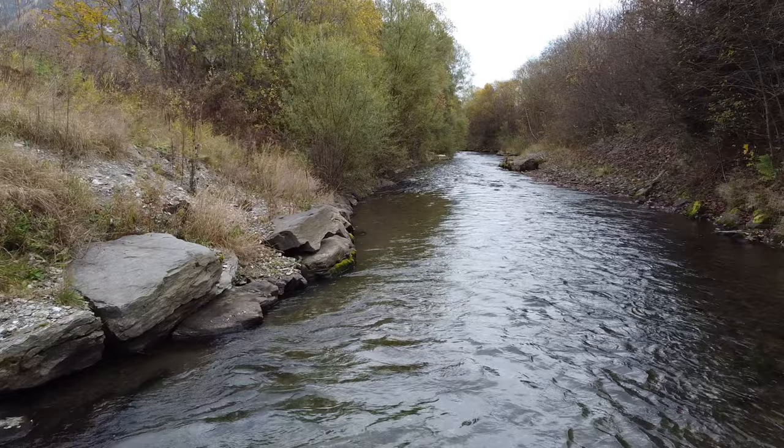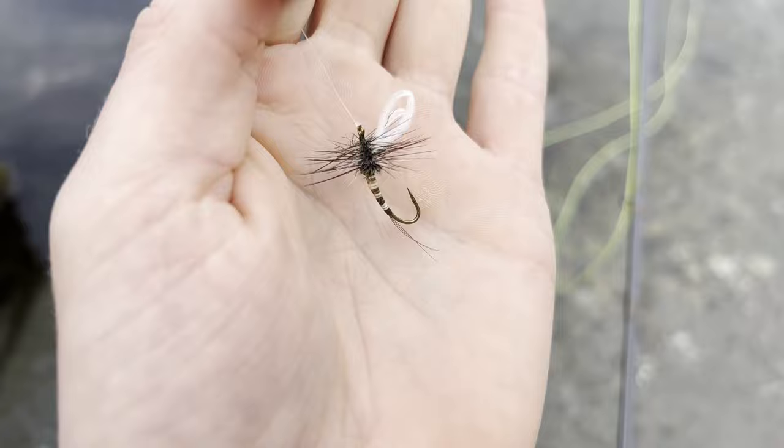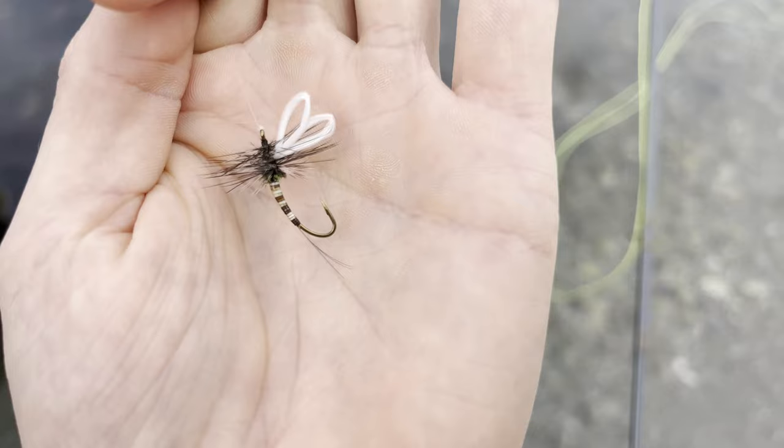Before we set the first cast out, I just want to show you guys what I'll be fishing today. I actually got this fly for free from Mountain Fly, and everybody who knows my videos knows that I love his flies, so you can check them out as well.